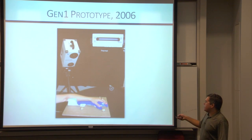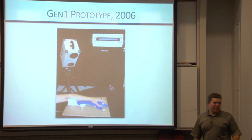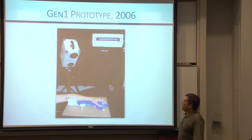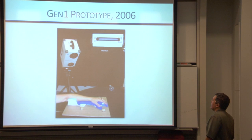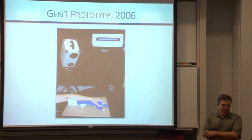And so that would look down on the patient's hand, capture a thermal image looking down, and then they would do a 3D scan, wheel the 3D scanner around the other side of the patient and capture the view from the other side, and then stitch those together, map the thermal on, and look for statistical changes. And this is where they were at circa 2006.